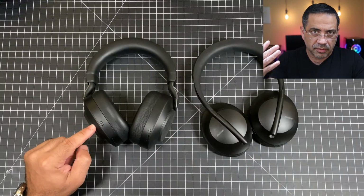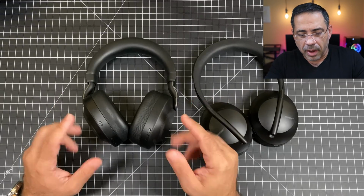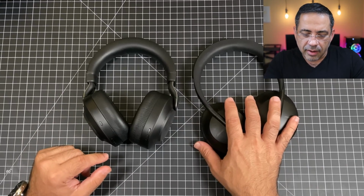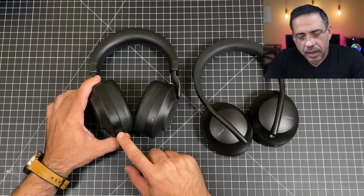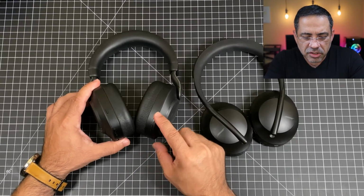The Jabra have an LED that turns on, saying that you are on a call. So if someone wants to walk up to you and talk to you, they know that if it's lit up, you're on a phone call and they won't bother you. Bose don't have any kind of LED. You do have, again, a power switch, Bluetooth button. You have play, pause, all the same functions that you would expect.